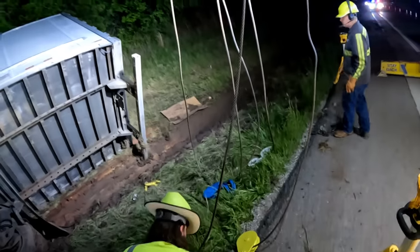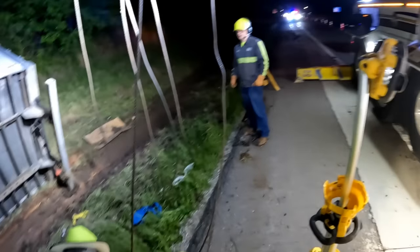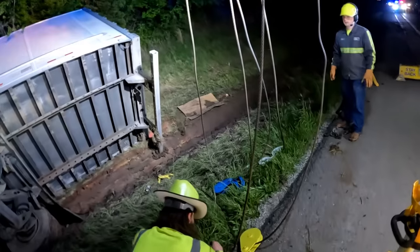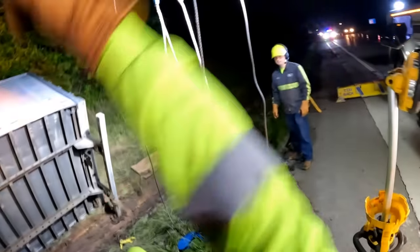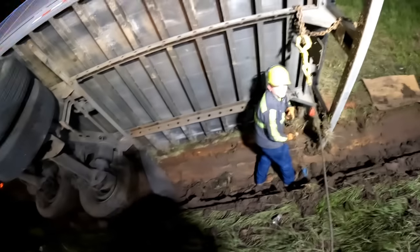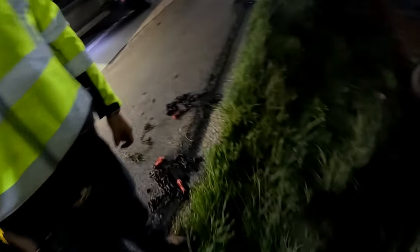Okay, I think I'm just gonna go as short as I can with it, because I'm gonna run out of room real quick. Yeah, for our sling around the back, yep. I don't think we need both.